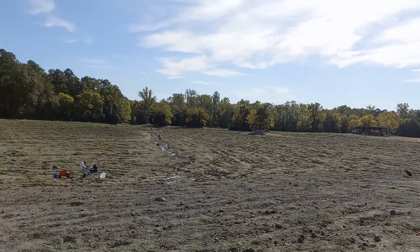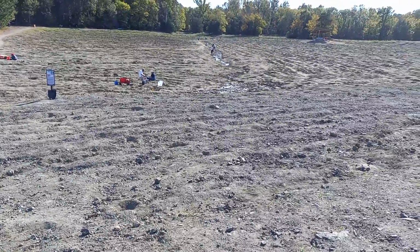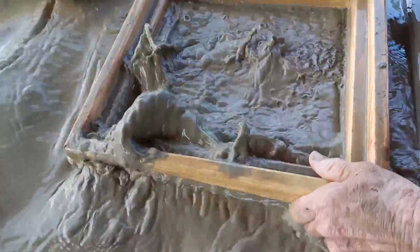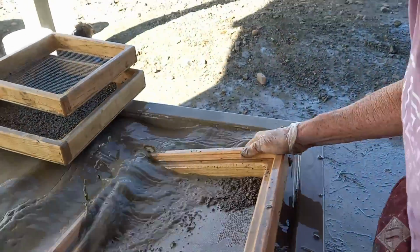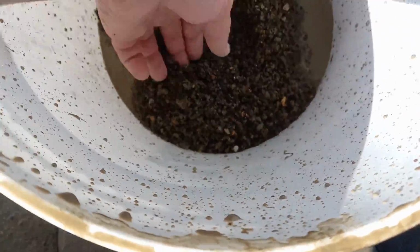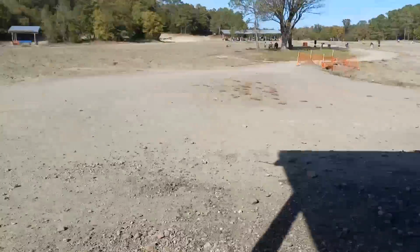That's the most crater-like view. One bucket. Not even one bucket. But first day, so we've got it more figured out now.